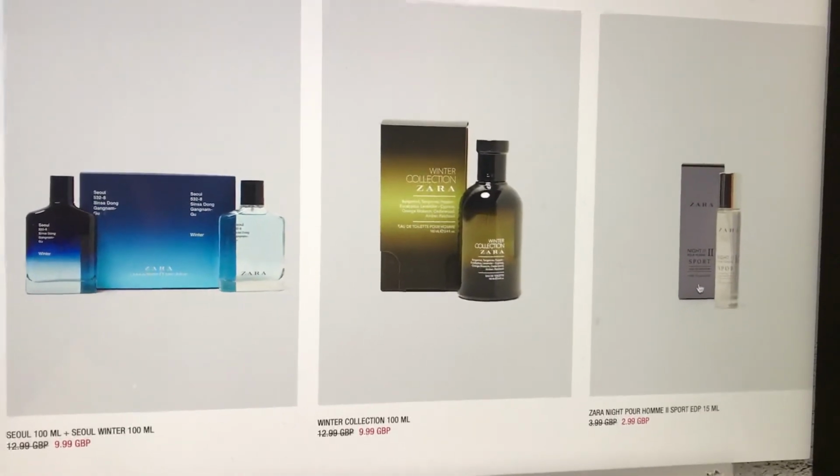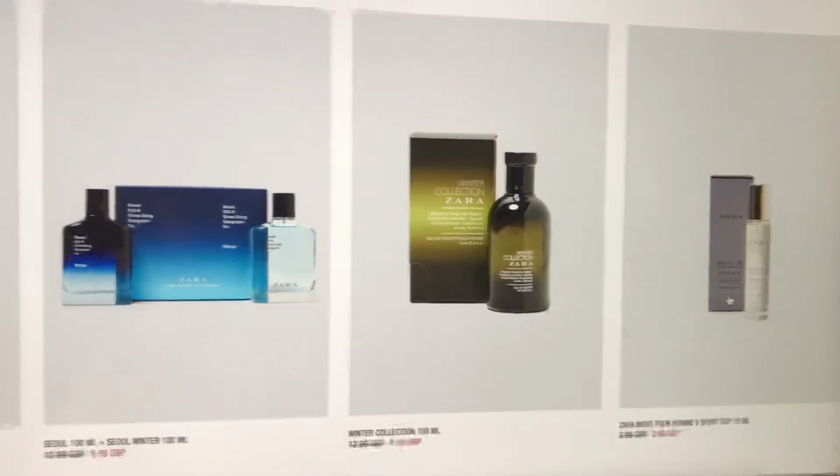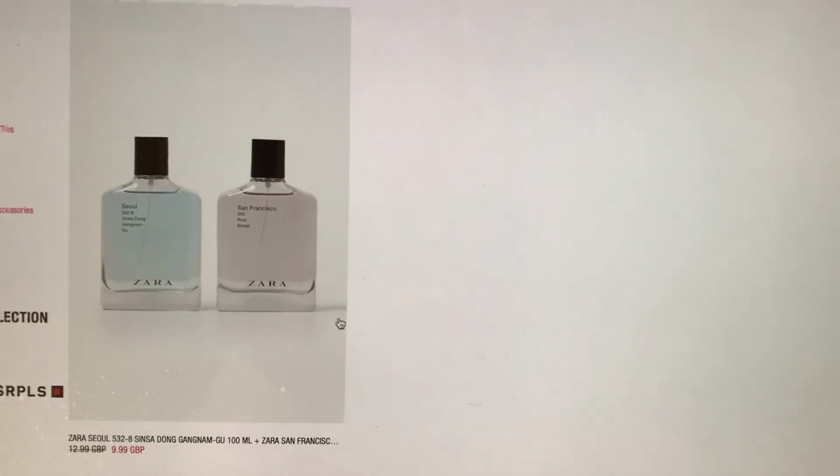And obviously you can see for $2.99 these 15 ml. There's nothing wrong with those, guys. For your traveling, you could look into those. But this is the one, guys, I would actually recommend if you've not got it already.